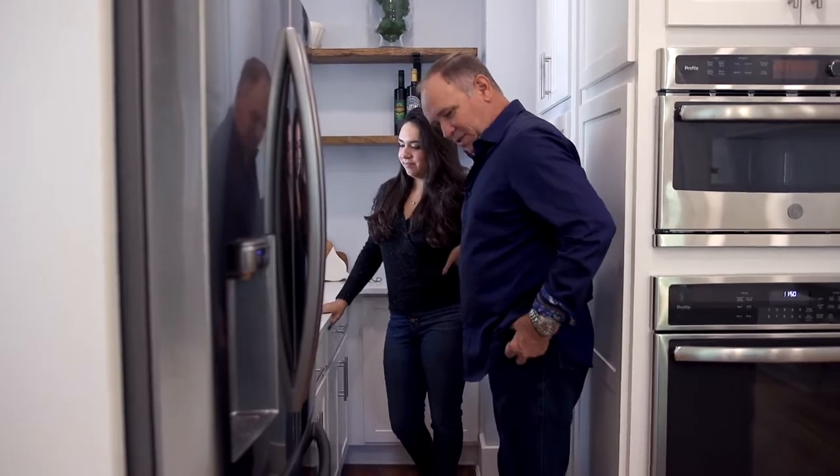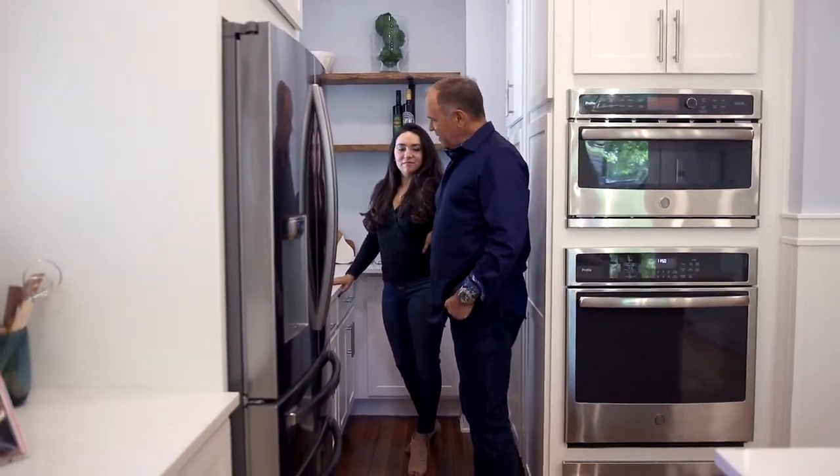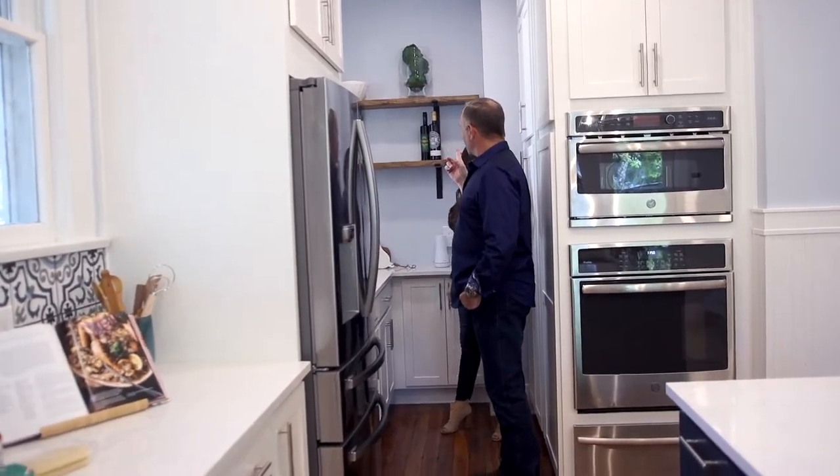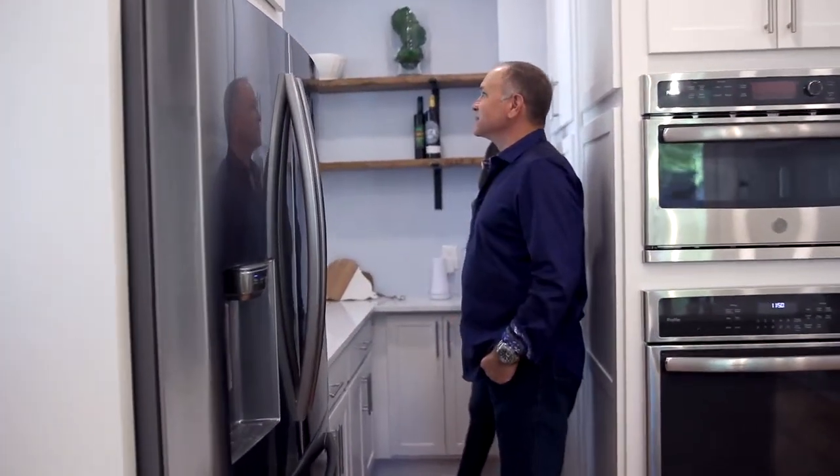All the floors are just left natural. We didn't take it to the extreme level, but it looks cool. I like it. Oh, the floors are amazing. I love the rustic shelves. It's stunning. I'm really impressed.